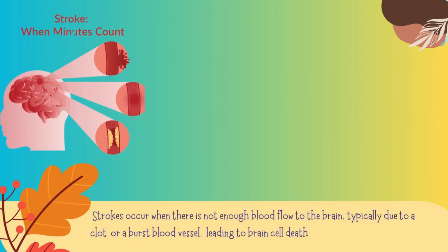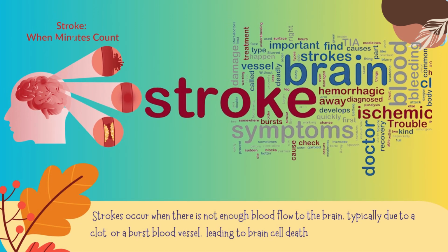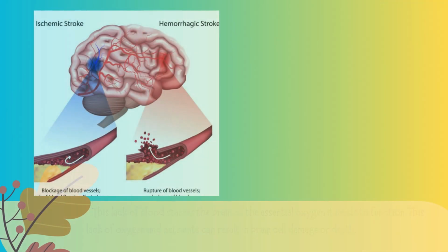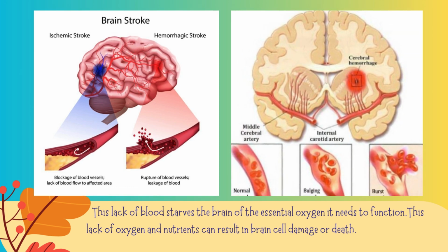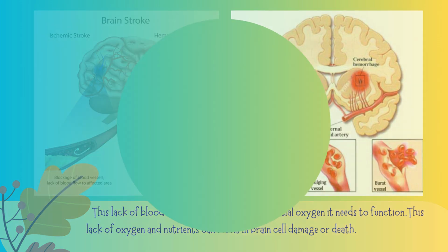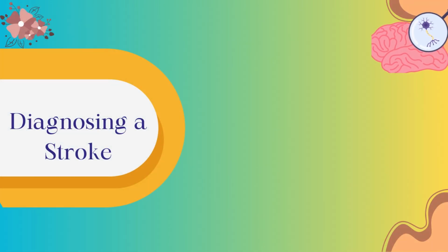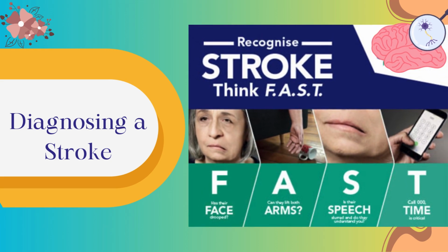Strokes occur when there is not enough blood flow to the brain, typically due to a clot or a burst blood vessel, leading to brain cell death. This lack of blood starves the brain of the essential oxygen it needs to function. This lack of oxygen and nutrients can result in brain cell damage or death. Strokes are sudden, serious, and require immediate attention, but many people are unaware of the signs and what to do.